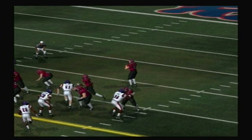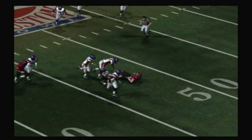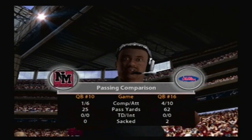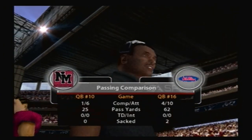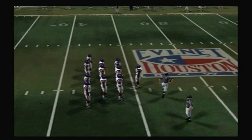Going with the shotgun here. Drops back to pass. Throws this one out to the left. Got it to his receiver. And he's brought down. And he hauled that one in for a first down. Well, that's a big-time play. Did an excellent job there of getting separation from the defender, and he's able to pull down that pass for quite a few yards.